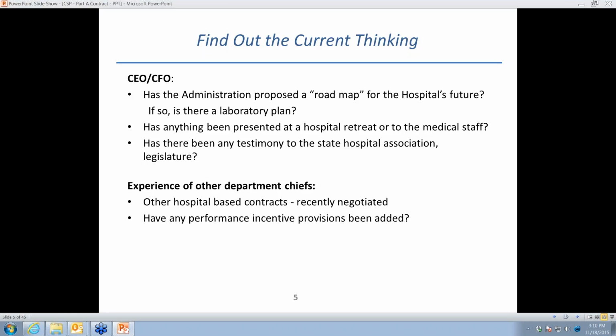Has the hospital presented anything at a retreat or to the medical staff in terms of what their interests are in moving ahead? Has there been any testimony to state hospital associations? That's one way to get a sense of what's going on, but a face-to-face meeting is obviously the best way to proceed. What's been the experience of other department chiefs? Have they renegotiated any contracts recently? And the most important consideration is, has any performance incentive provisions been added to contracts that'll give you a clue to what needs to be done in the new upcoming pathology arrangement?